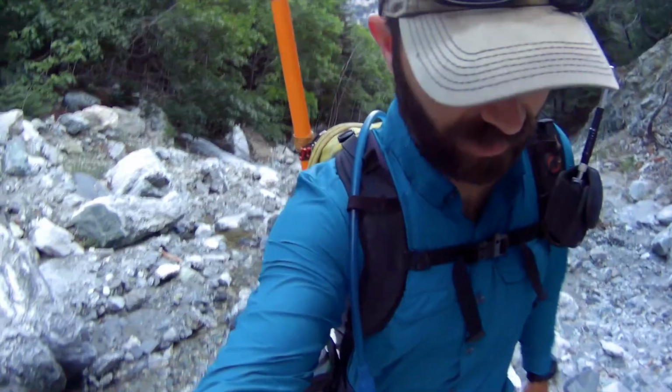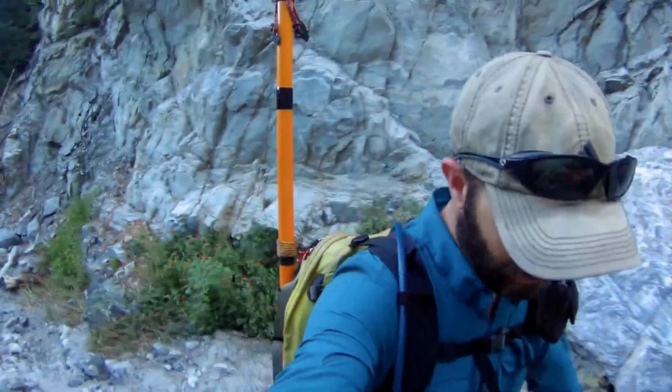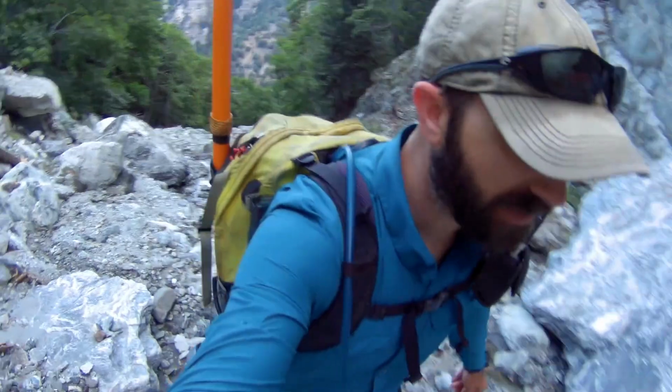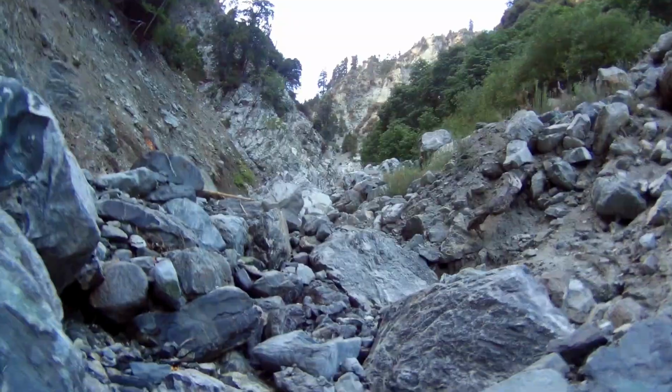Making my way up Camp Creek Canyon. Nice little bit of water in here. Still flowing. Pretty good, actually. Here's the terrain I'm looking at. Pretty steep and rugged.